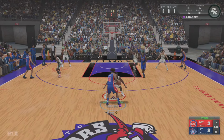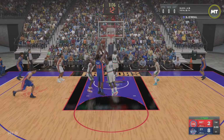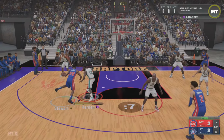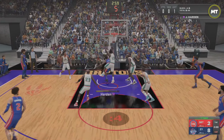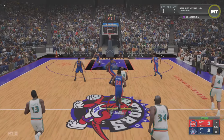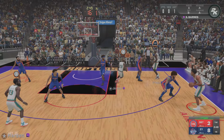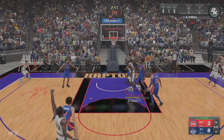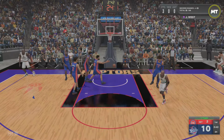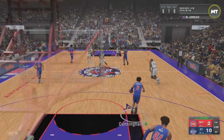Now here's Bay. Stewart with the screen on Harden to end the run. Oh, he blocked it and deflects off the backboard. Shot clock at 5. Stewart misses. Executing to perfection right now offensively. I mean, in total sync. Good luck trying to stop him now. They get the rebound. Here's O'Neal. Makes the most of the high percentage shot. The strength of O'Neal is otherworldly.